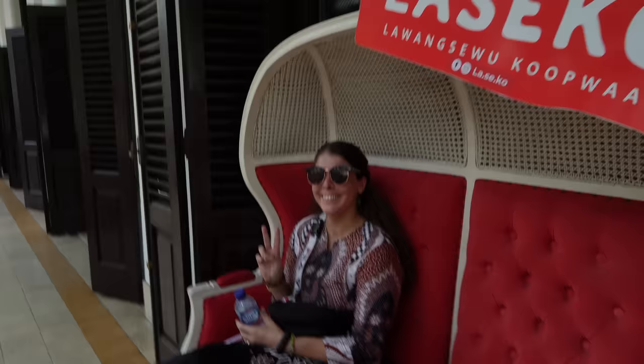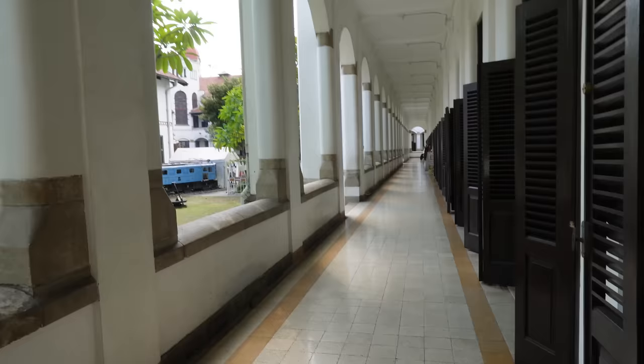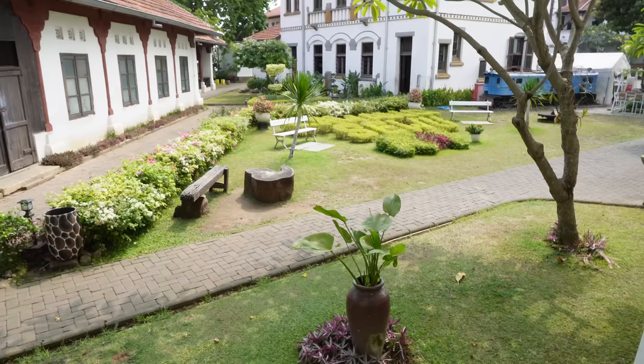Having a good time? Having an amazing time. It's so hot. Just trying to stop sweating right now. Beautiful garden here. Have a look. This place is very nice. Very unique, something very special for you guys to check out here in Semarang.